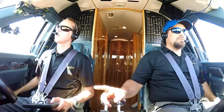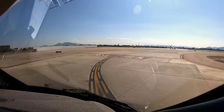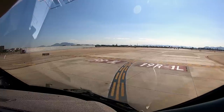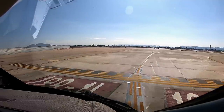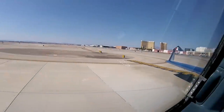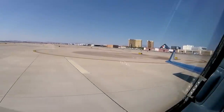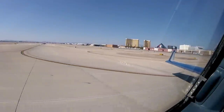Presidential 69, Las Vegas. Go ahead. Presidential 69, at the approach end cross runway 19 right, taxi to runway 19 left. Cross 19 right, hold short 19 left, Presidential 69. 19 right final is clear. The runway's clear also. Crossing. Lights are on. Approaching 19 right. The runway point is switched to 19 left with Fixix as the new 19 left. Line up and wait, 19 left, 75 Mike.